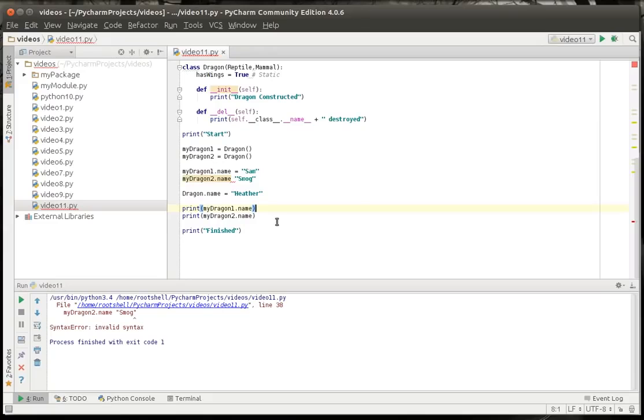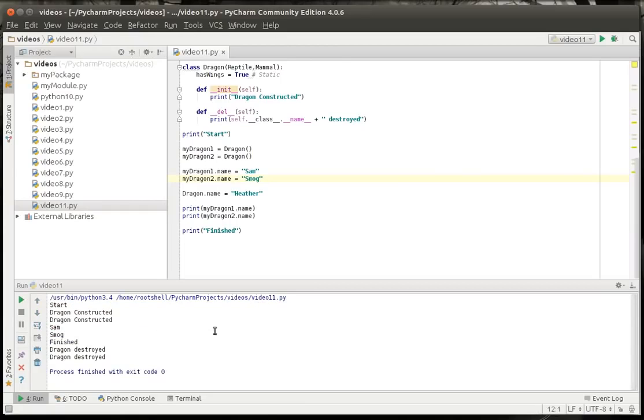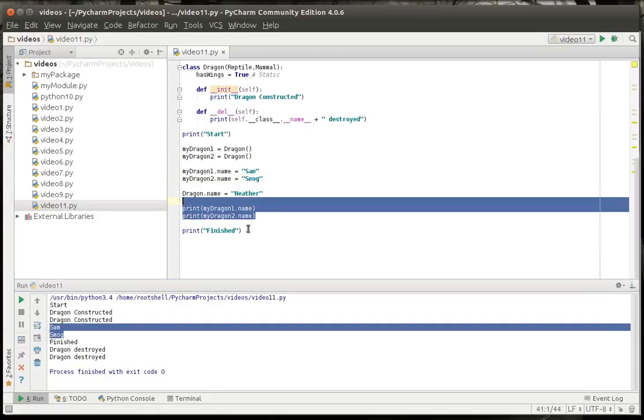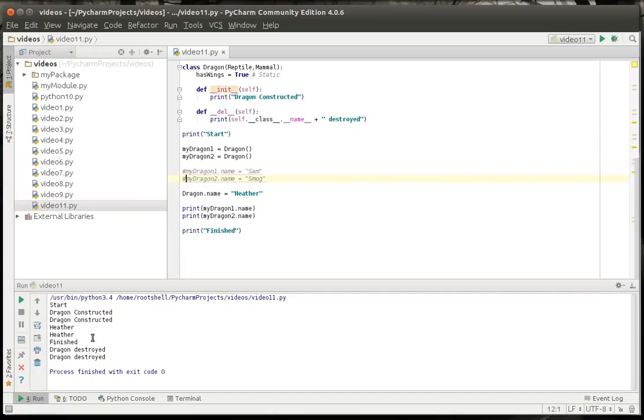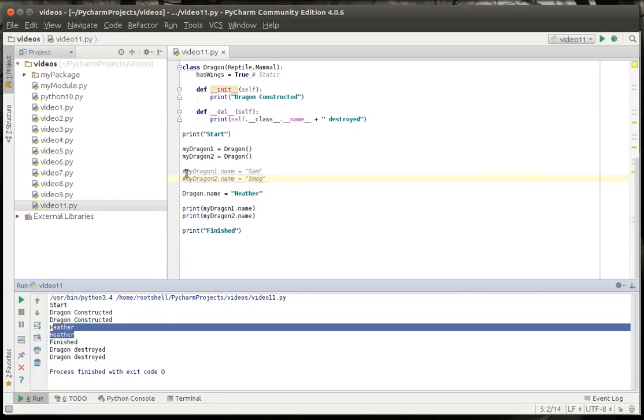Whoops. Well, it would help if I put the equal sign in there. There we go. You'll see now how it's calling Sam and Smog. It's printing it out instead of the default Heather. What's happening there? We notice that if we don't set this right here, they're both Heather. So let's set it for one and not the other, and then I'll explain what's going on.